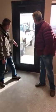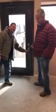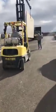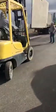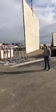We're going to step out of here because they're unloading right now. Let's go out here, unloading some slabs off of the delivery truck. Let's go watch. We're going to show you the shop here and the unloading of these big old slabs. Trying to stay out of the way.